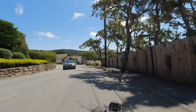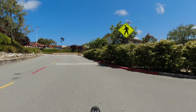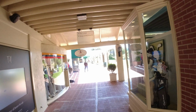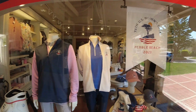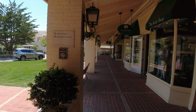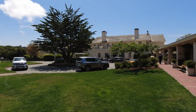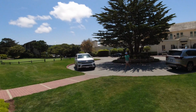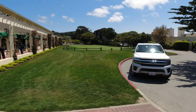And finally, we arrive at Pebble Beach. These are the shops at Pebble Beach. The lodge is that way. The official Pebble Beach swag. There's the lodge. And there is the first tee up over the hill there.